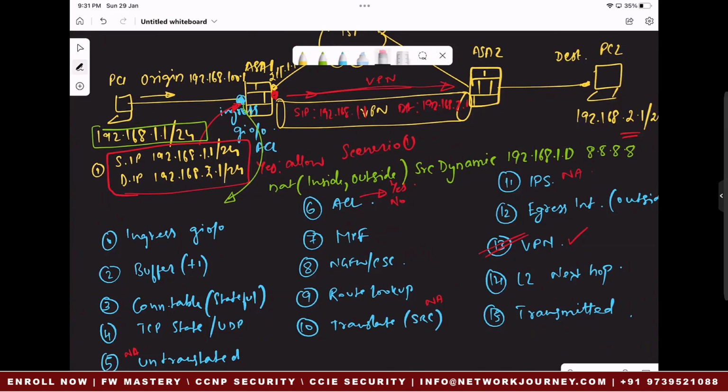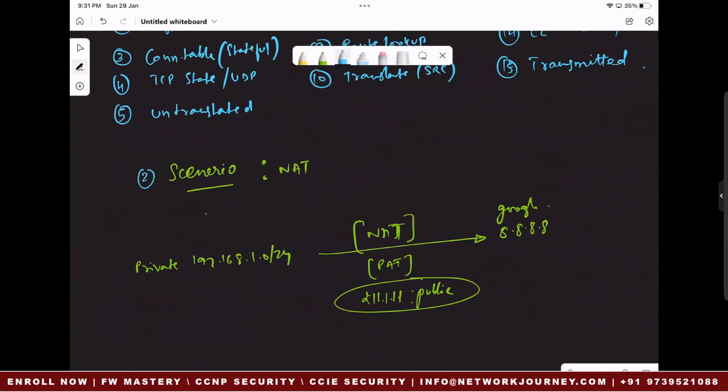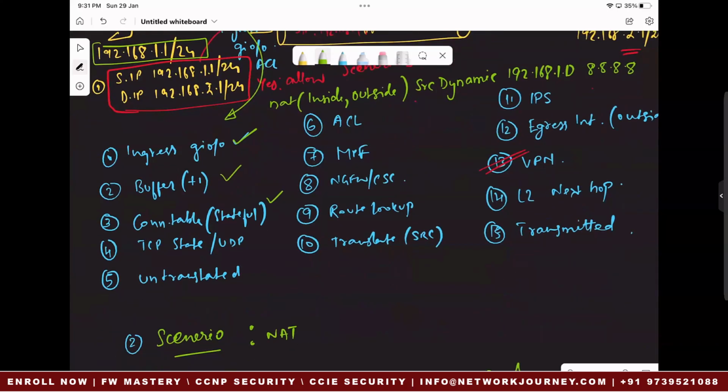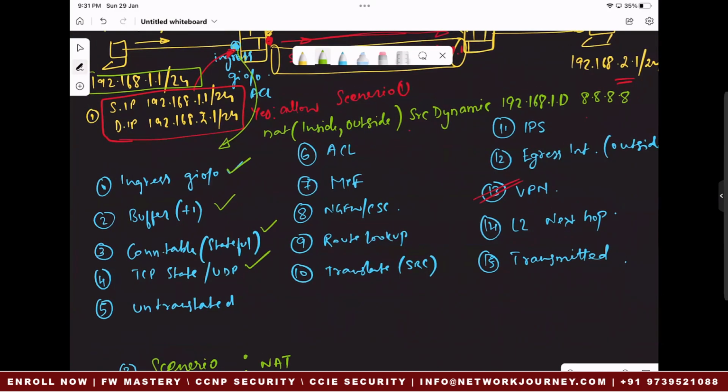Let me just remove these markers. See, in scenario 2, when you have the NAT condition from private to public, you will once again follow the same path. The ingress traffic will come here. The counter will increment. The connection table will be checked. Let's say it's a new connection. The TCP state will be checked. Let's assume this is going to be a non-translated thing, so let me keep it as not available. The ACL will be checked, which, let's assume, is to allow. These are not configured, so not available.